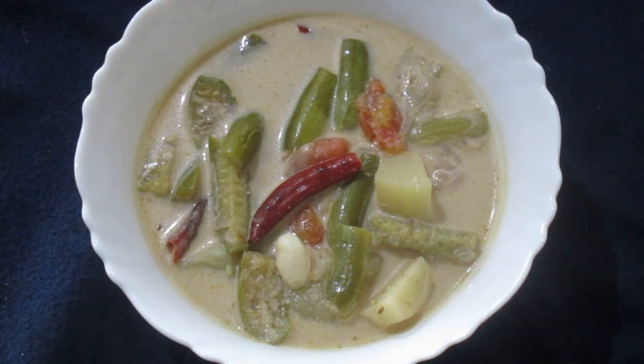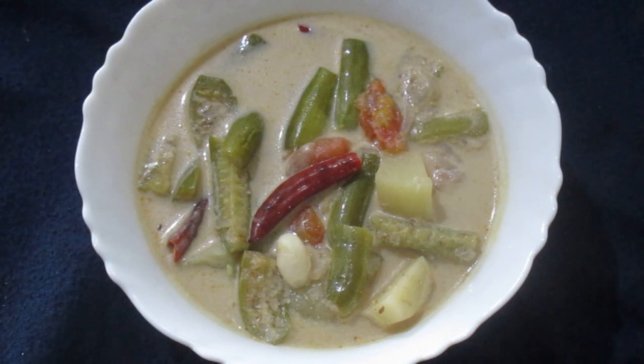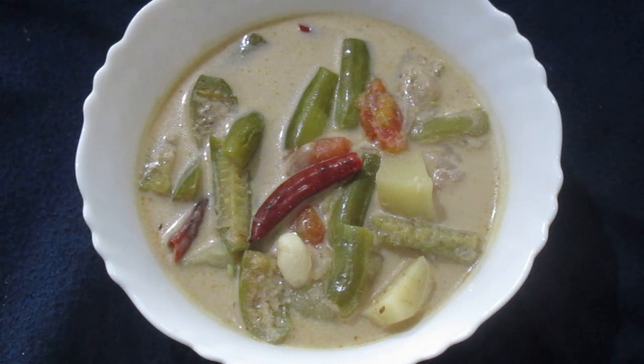One of the tastiest of the dinner recipes and one of the most delicious of the veg recipes and one of the most unique of the potato recipes and one of the most delicious of the veg ivy gourd recipes. One of the most different of the coconut milk recipes and one of the most nutritious of the stew recipes.